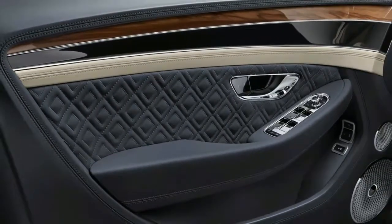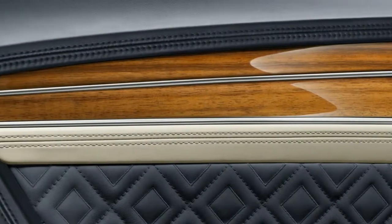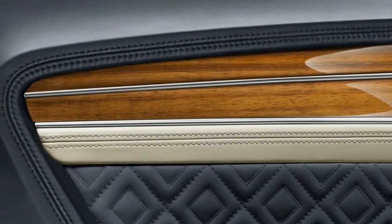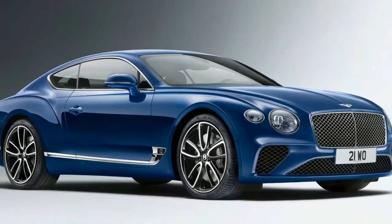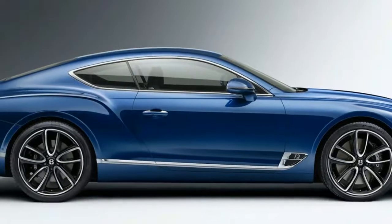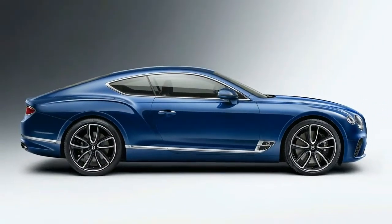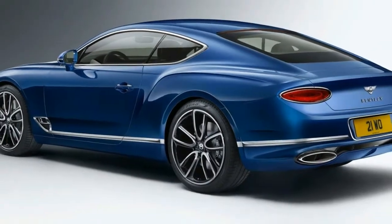Bentley also took the new 6.0-liter W12 that it launched with the Bentley SUV and dropped it under the Continental's hood, with revised internals and other drivetrain components. All told, the new Continental GT is sportier, quicker, more powerful, and more luxurious than the outgoing model. But more about that in the review below.